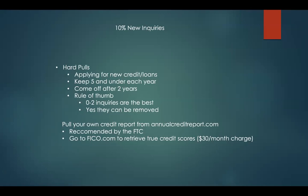Another thing too is you always want to monitor your credit. And the one site that is recommended by the federal government, the Federal Trade Commission, is annualcreditreport.com. And if you don't know, we are all entitled to 1 credit pull per year for free. Anything other than that, you do have to pay for. But FICO.com, you get your actual true credit scores for all 3 credit bureaus. And there is a monthly charge for that, about $30, guys.